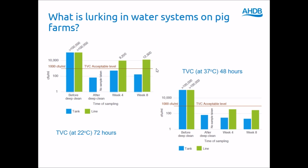The red line here is what we would consider an acceptable target level for your piggery, and is the level used by Red Tractor. We're measuring our total viable count at 2 temperatures, grown over 72 hours. First of all, we look at 22 degrees centigrade. This is the temperature where the organisms will grow at room temperature, so what we're looking at is what's growing whilst the water is in the piggery. The second one is at 37 degrees, where they incubate them for 48 hours. This is to see what levels of bacteria are in there which would grow within the pig's body, at body temperature.